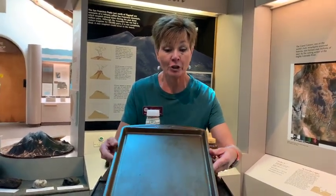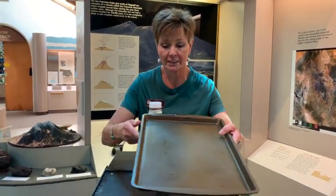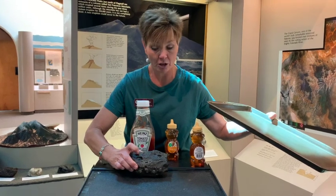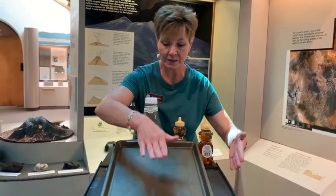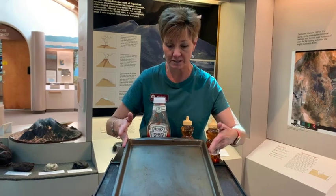So we have a cookie sheet here. Make sure that it's nice and clean, that it doesn't have any leftover cookies or anything on it. It might affect the demonstration. So a nice clean cookie sheet. I am using the basalt rock because you want to have a little bit of a downward slope there. So something to lift up the part of the cookie sheet, okay?